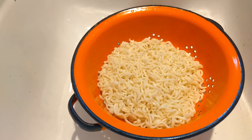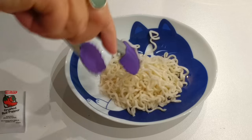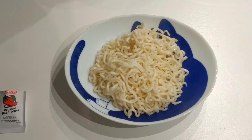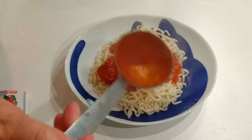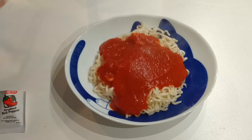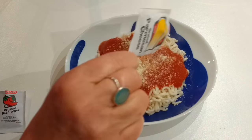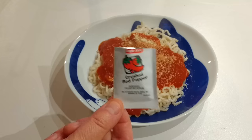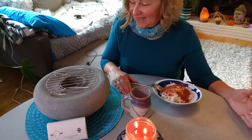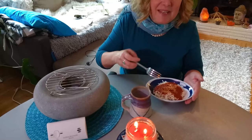So the noodles are still hot, and I'm going to put them back in the pot. Well, YouTube, that was such a success. I made this spaghetti dinner from the TerraFlame fire pit. Let me just see how it tastes.